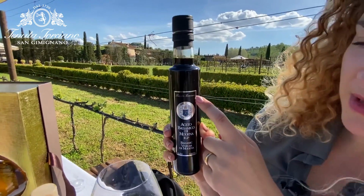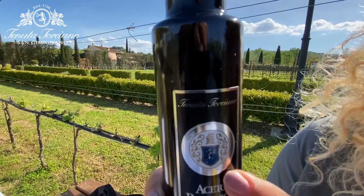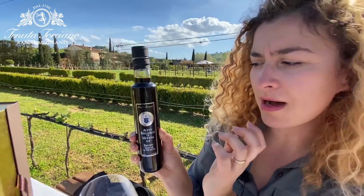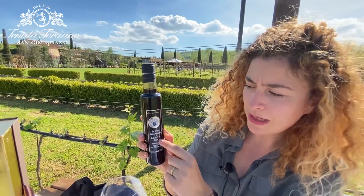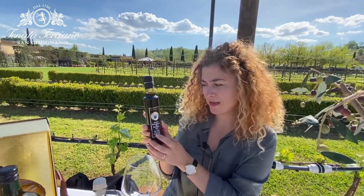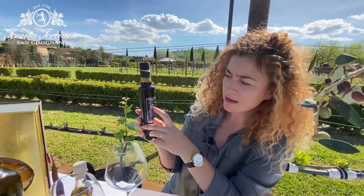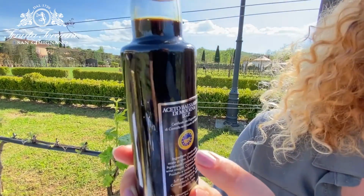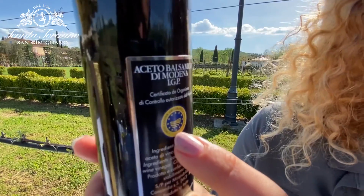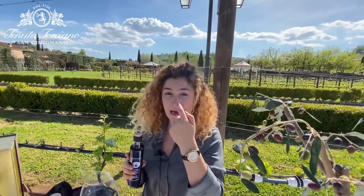But on the top you see Tenuta Torciano from 1720, so it's the winery where I'm located. But the most important thing is that we grow the grape ourselves. We bring the grape up in Modena, and it's there that we do our amazing balsamico vinegar. Another thing you must always see, the certification on the back, to be sure that you are really having balsamic from Italy.